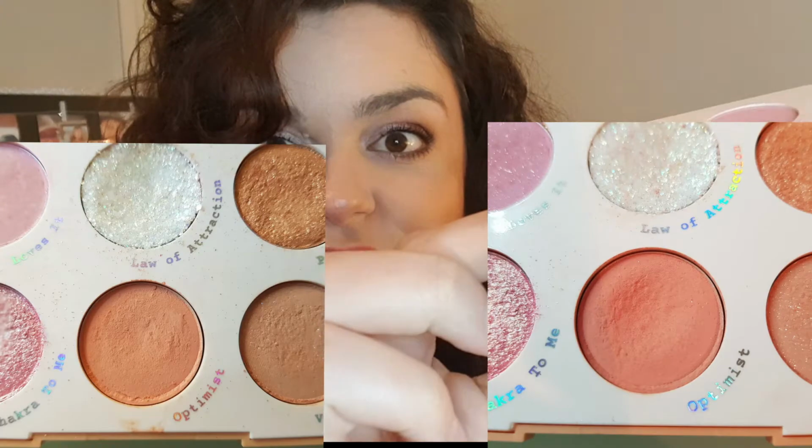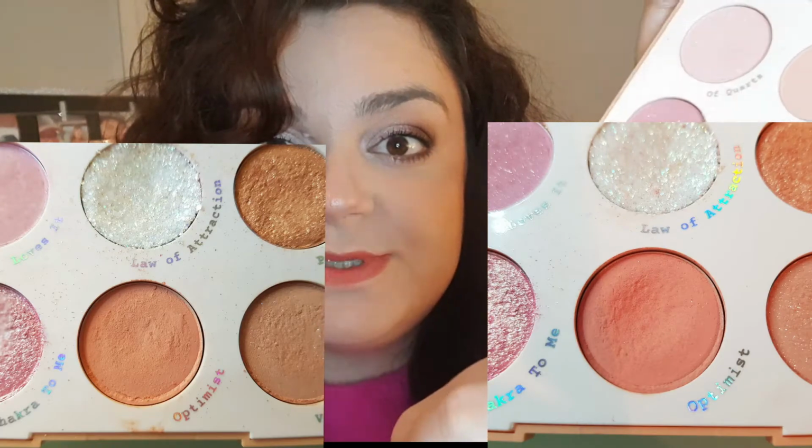Next one is from my Miss Bliss palette from Colourpop, and I absolutely fell in love with this shade. So this is the Optimus shade. I have really enjoyed it to the point where you can actually see a dip. So I am so excited because I didn't think I was going to touch this at all. I've had this palette in the project before. I think I had this one, which is a matte shade with some shimmer to it.